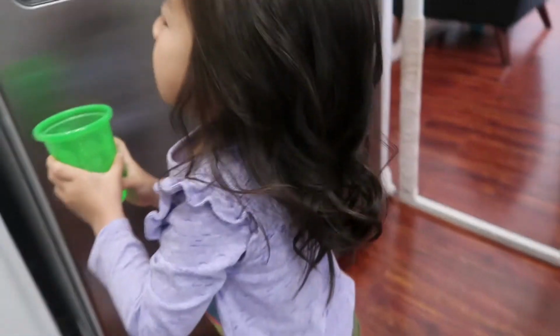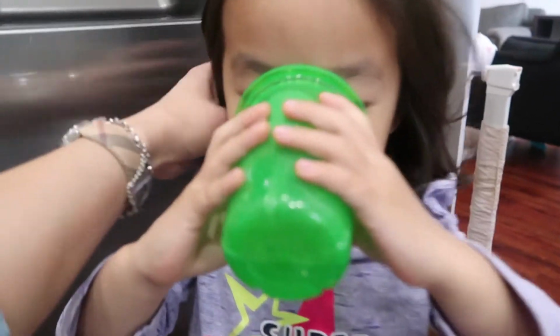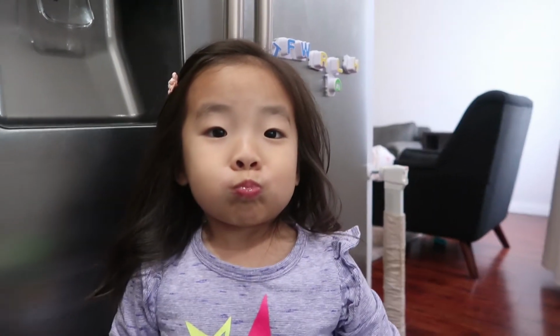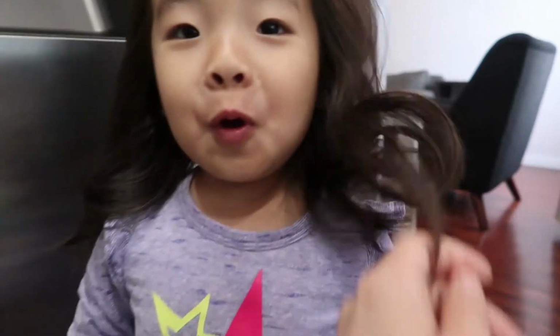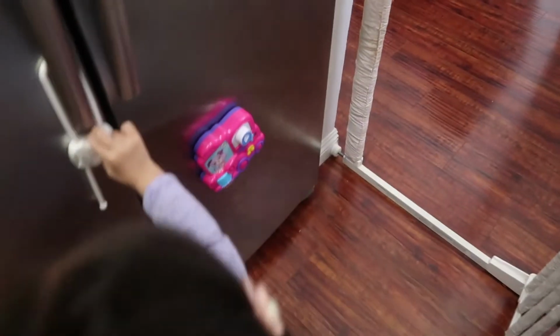Ready to leave. Just did my hair and makeup. Kind of simple. Look at Sophie. Sophie, look at me. You're so pretty. Let me see your hair. Stop. Can you spin? Wow. You're so pretty. And their clothes are in the car because they're gonna get dirty.